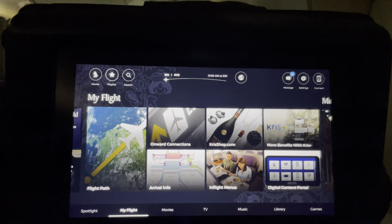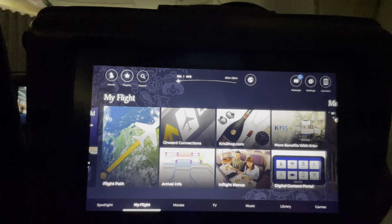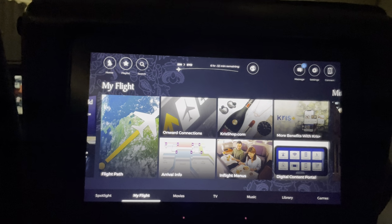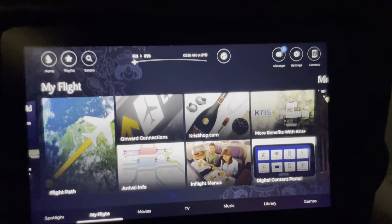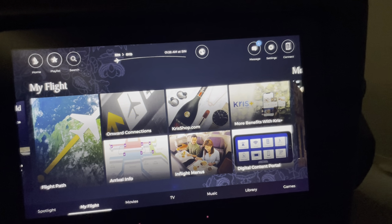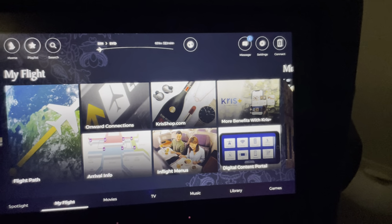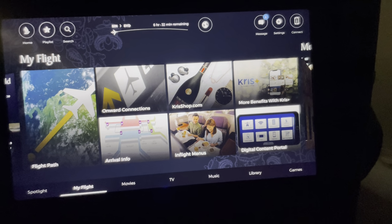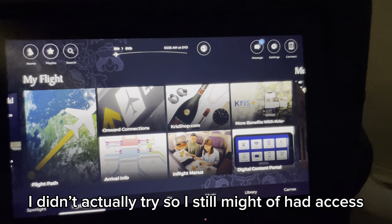I think it's $15 for the full flight, and I can't remember what the others were. I think it might have been $9 for 3 hours, $6 for 1 hour or something. There's apparently a complimentary access for KrisFlyer members. I am a member, however, I entered my Velocity frequent flyer details because then I could get lounge access. So unfortunately, I don't have access to that.